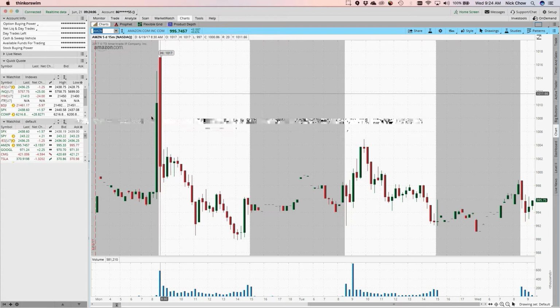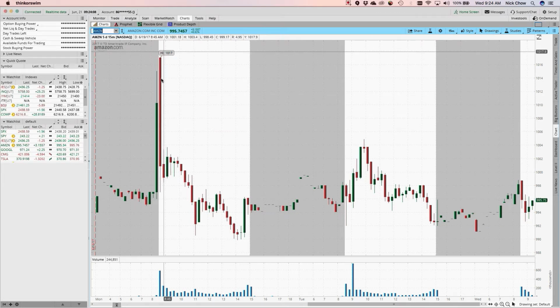It spiked up big pre-market, went all the way up to 1,017, and then just fell down here. And I put the trade on, I think it was around $997. It was about $997, and now it's $995. So since I put the trade on, not much movement. It did touch $990, so I definitely could have got a better price on it.